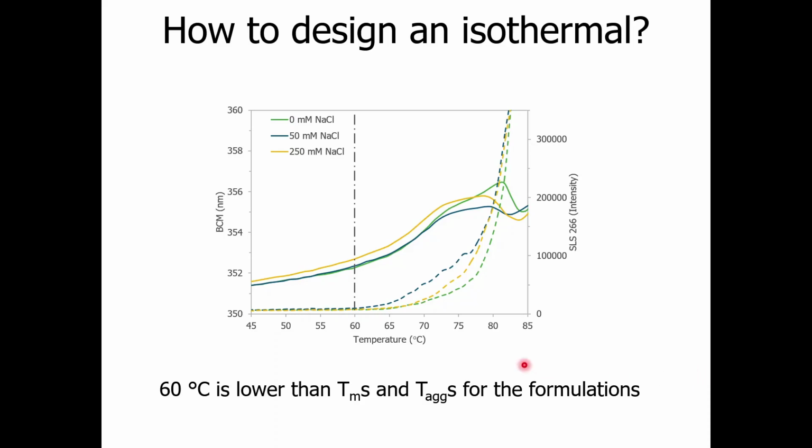So for our experiment, what we did is we looked at our melting and aggregation temperatures and then chose 60 degrees as a temperature for our isothermal. That's about 10 degrees lower than the melting temperatures, and it's about 6 to 8 degrees lower than what we saw for aggregation.